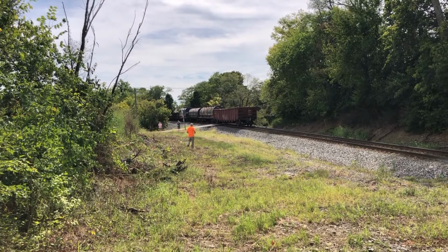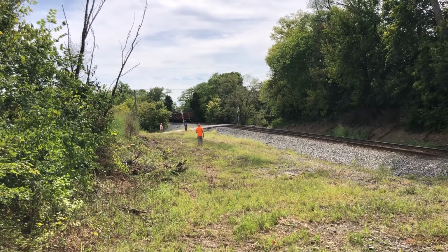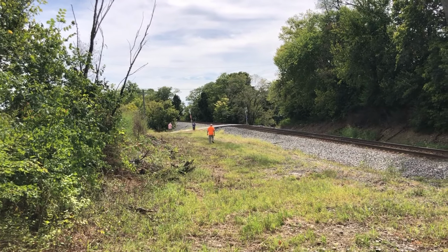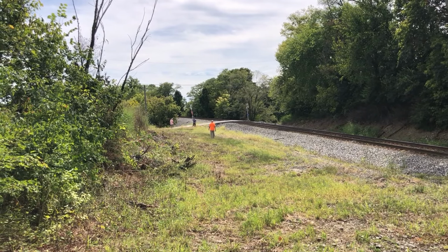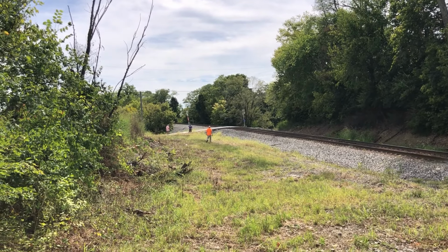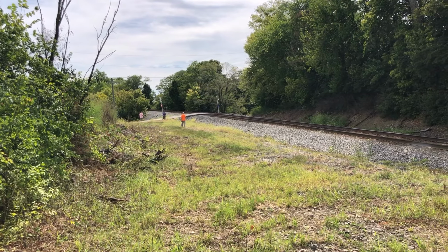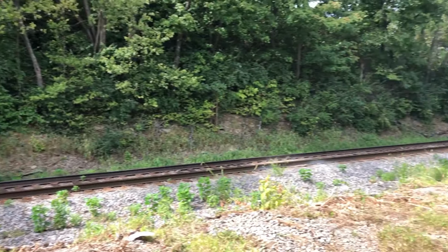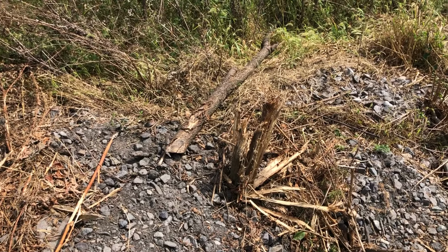Hey, that was a good one. Love them mixed manifests. Got Jawtooth down there, Railfan Steve in the orange shirt. So, may head up to the Gaines house after that one. I don't know. We'll find out here shortly, but finally glad to see one go up this line. Somebody cut a tree down.